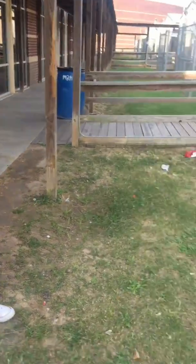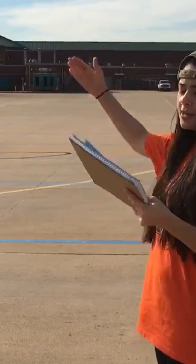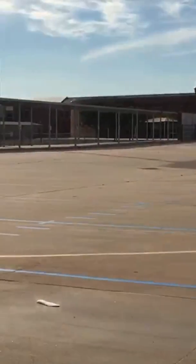The amount of buildings that humans are building or making are having a huge effect in this biome. As you can see, look at all this waste that they leave on the ground. It's unnecessary and it's very unhealthy for our animals that live here. Another human activity that's having an effect in this biome is that humans build tourist attractions such as the one behind me.